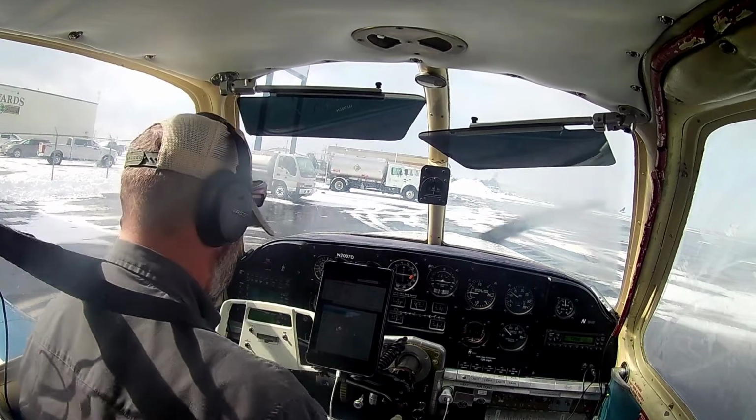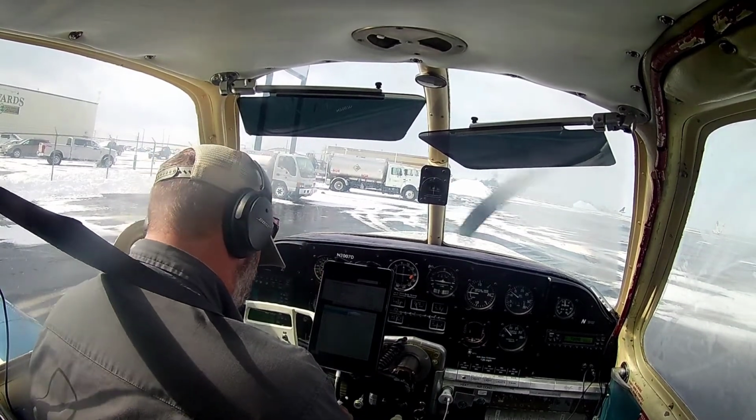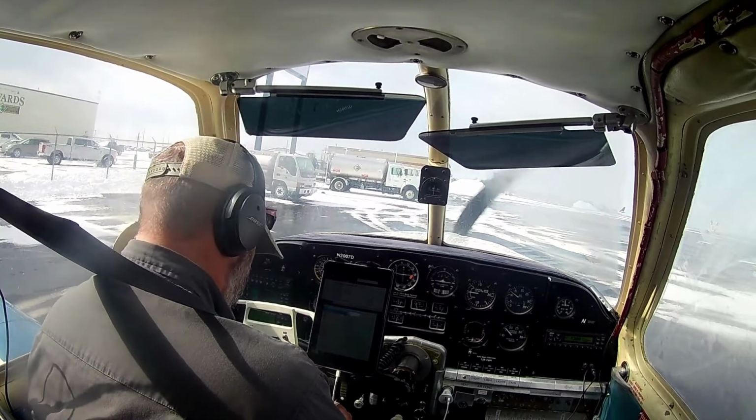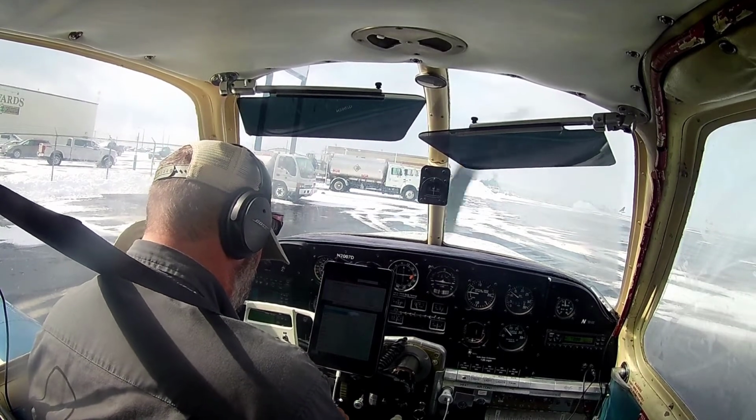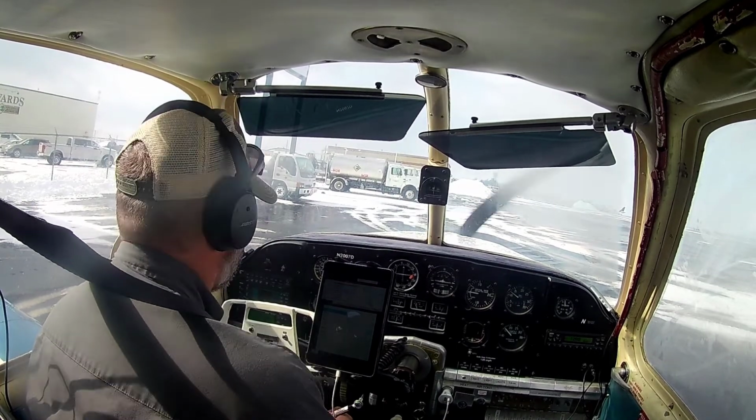Wind 050 at 4, visibility 10, few clouds at 900, ceiling 1,200 broken, temperature minus 5, dew point minus 9, altimeter 3006. ILS approach in use, landing and departing runway 10 left. NOTAMs: runway 10 left 10% compact snow at 1747 Zulu.